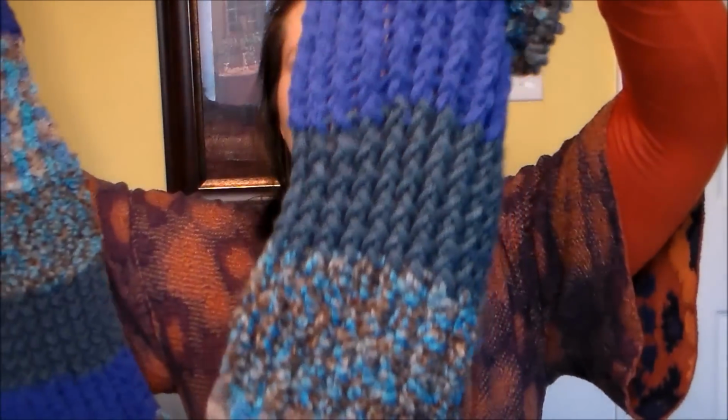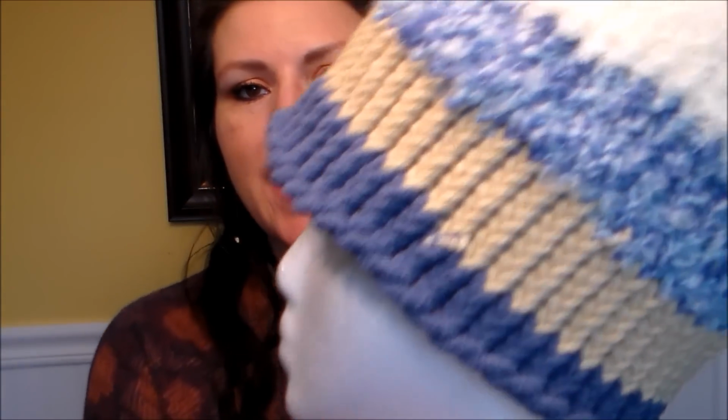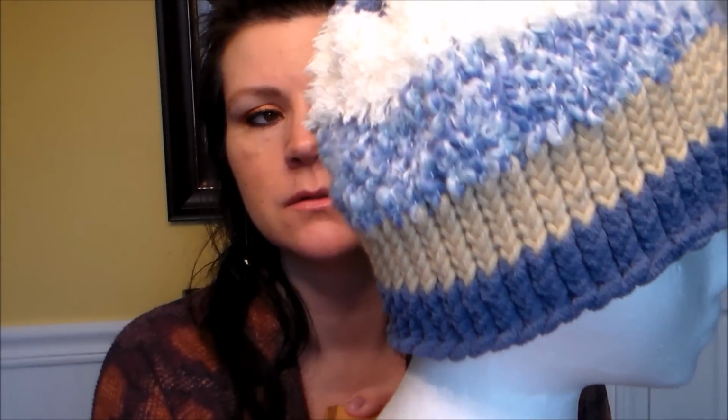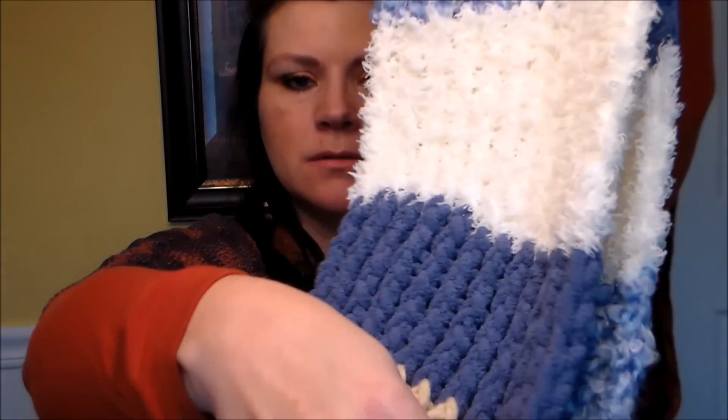One skein makes a scarf this long. So pretty good. But you can also get a hat and a scarf out of it. It's just not a very long scarf, because I made this hat. It's the same exact kind of yarn, just a different colorway. So I was able to get a hat, and I got a scarf out of it. But it's more cowl length, because it's like this side's doubled. So, still not super short, but not super long either.